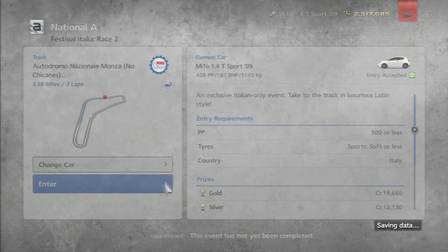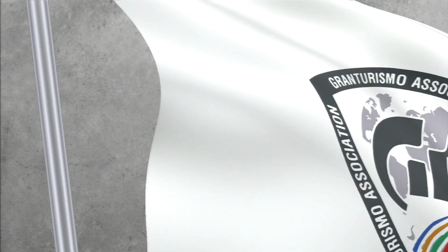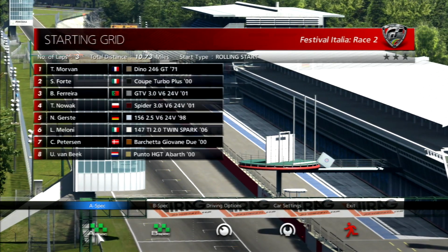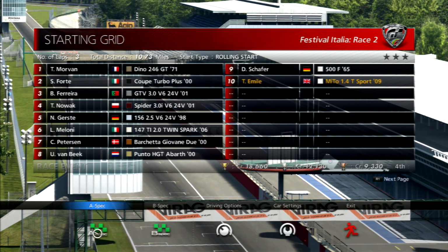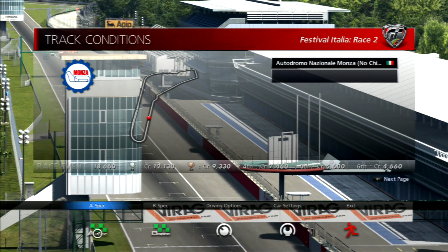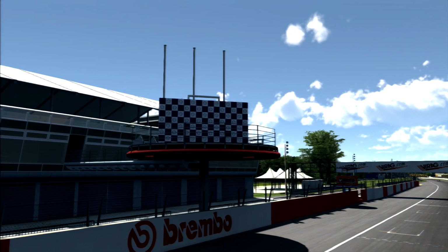Oh, Monza, yeah. No chicanes. Hey. No chicanes! Who needs chicanes when you're driving a Fiat 500? Oh, good, you're driving an oval. If the 500 shows up here, it's dead. Oh, it is here. Yay. Oh, wait, there is a buff Punto, that's cool. It is all of the Fiats and Alfa Romeos, and then there is one Dino in beige for some reason. Barchetta Giovanni Dio, what is that?